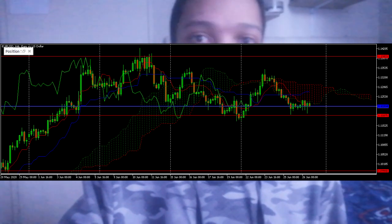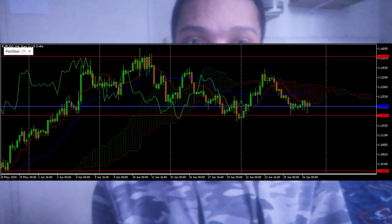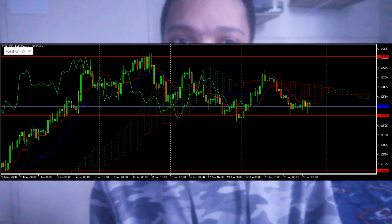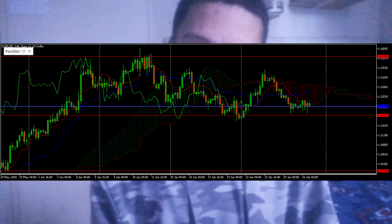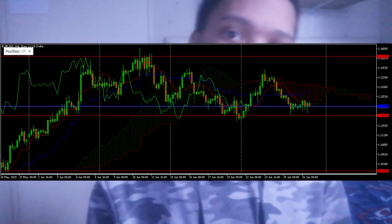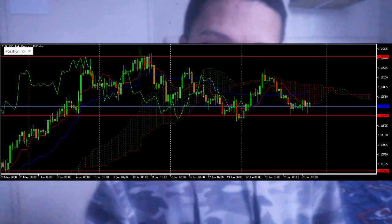So at that point, I didn't even see the descending triangle. Now, I don't trade triangles, all right? I know people who trade triangles religiously, but I don't do that. I don't trade it because I never needed to. I just stick with my normal levels, my support and my resistance, and that's it, with my Ichimoku.